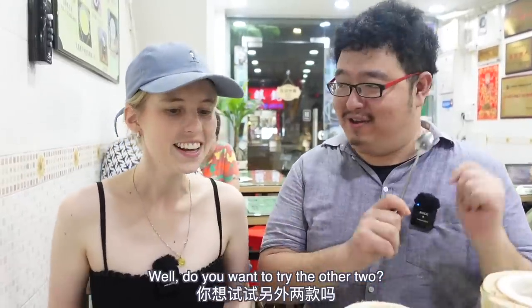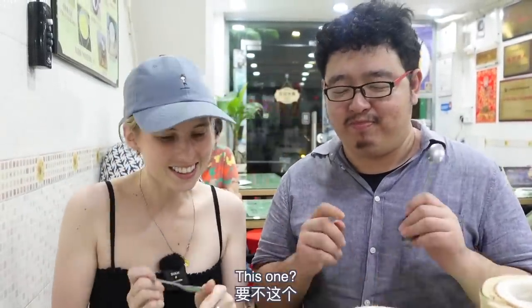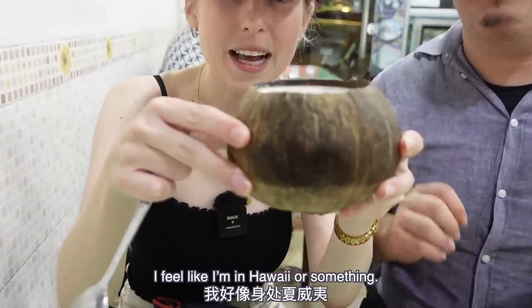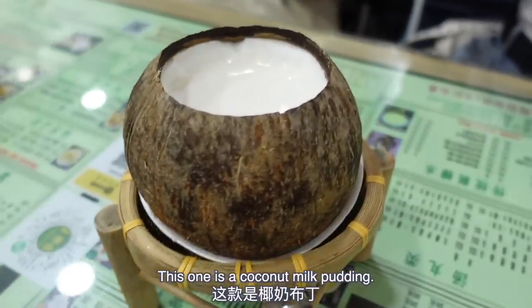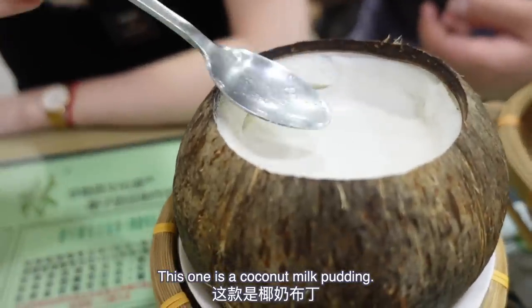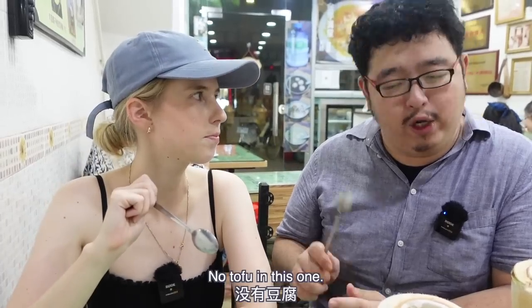Wow, do you want to try the other two? Okay. Which one should we try next? This one? It's like an actual coconut. I feel like I'm in Hawaii or something. So let me introduce this one. This one is a coconut milk pudding. So no tofu in this one? No tofu in this one.